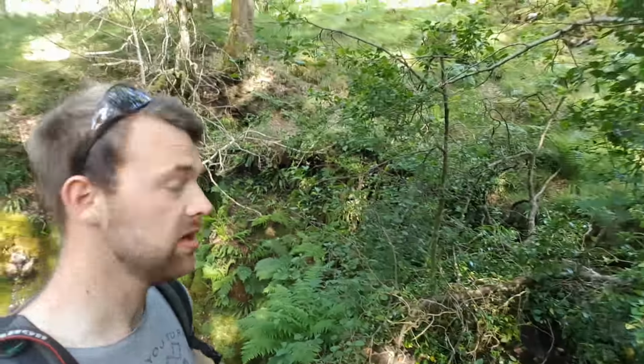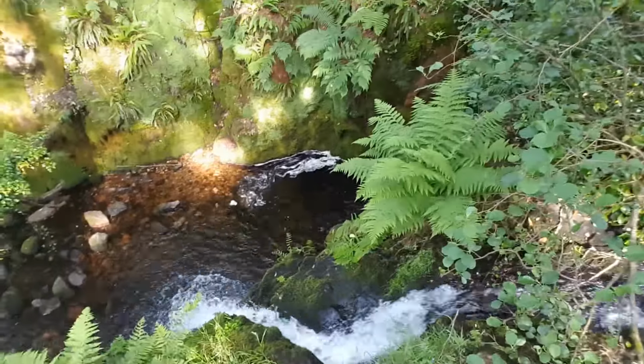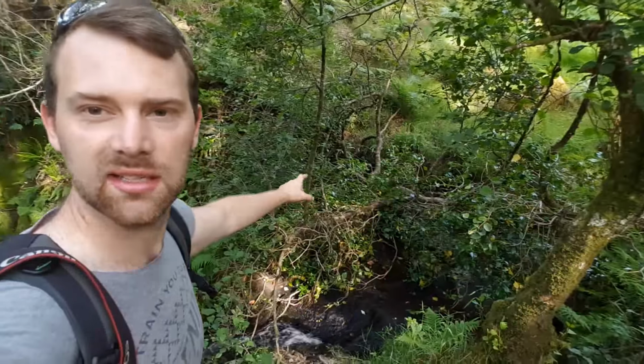That's it now. It's only going to be a quick one. I've got to shoot off now. That's Venford Waterfall by Venford Reservoir. Used to be able to stand on the top of it as well, look down, it looked quite cool. I have actually got some quite cool pictures of me sat on top of it.